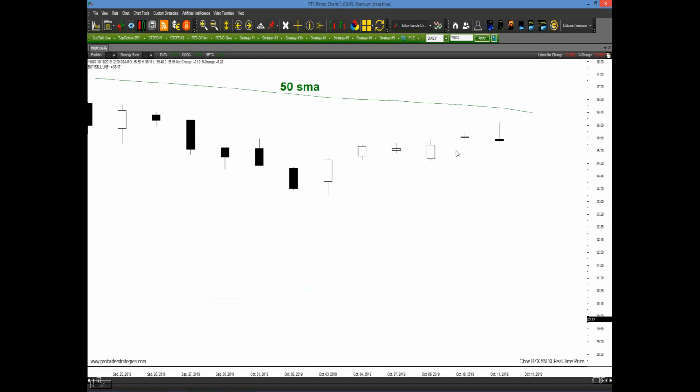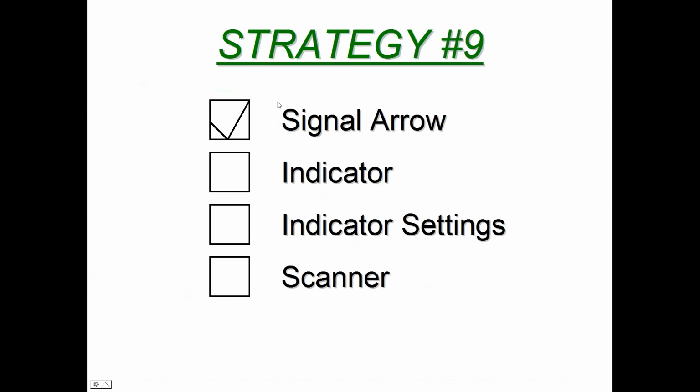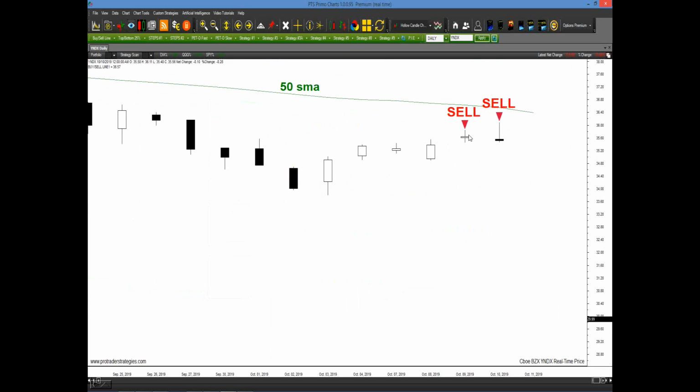Now remember, we teach you the rules of how to identify a setup. Let's say that you think you spot and identify a valid setup here. Well, how do we check to make sure? Because we think it's a pullback and we think that the requirements have been met. Let's click on strategy number 9, click on signal arrows, and guess what? We not only identified one, but there's actually 2. So we have 2 chances to go short.